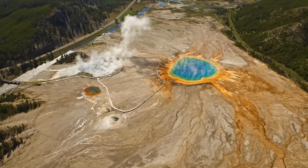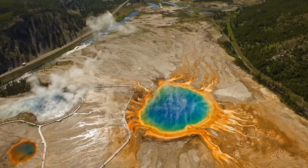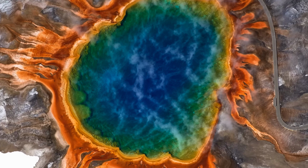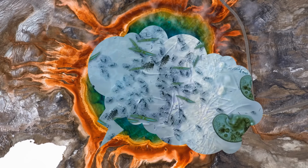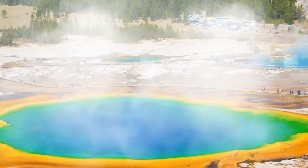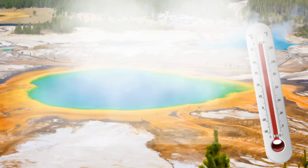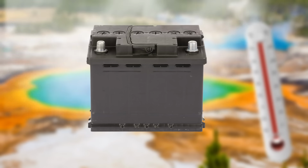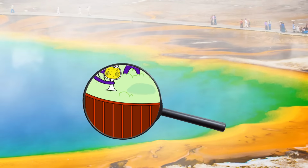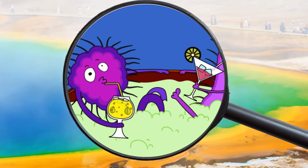Now, I'm sure you've seen the iconic image of Yellowstone with a large rainbow-colored spring, fiery orange at its edges. So, what makes these hot springs so colorful? Surprisingly, these awesome hues come from microscopic creatures. The temperatures in the springs are so high, they can easily and quickly cook you. Plus, the water there is super acidic, like the liquid in a car battery. But there are certain types of heat-loving microbes that don't mind these crazy conditions. You can even say they're thriving there.